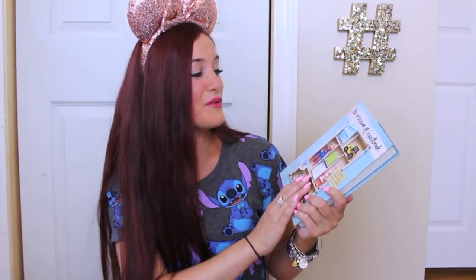But the book that I am bringing with me for the plane ride is The Museum of Heartbreak, and this is from Lauren Conrad's book club. If you are unfamiliar with Lauren Conrad's book club list, definitely check it out. She puts out amazing, amazing recommendations, and every single one that I read so far has been flawless.